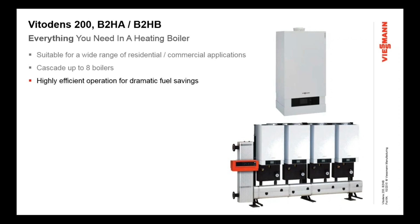Extremely efficient operation with that modulating burner, high-tech stainless steel heat exchanger, and system controller. Vitotronic gives you the ability to really control the fuel consumption of the building dramatically. The system controller is really a differentiator for this product. It's capable of doing all the control you need without buying any other additional pieces of equipment. And if you go with that full-blown Viessmann system approach, you're going to get a system that we know will work very well, and we know will give you the performance you want.